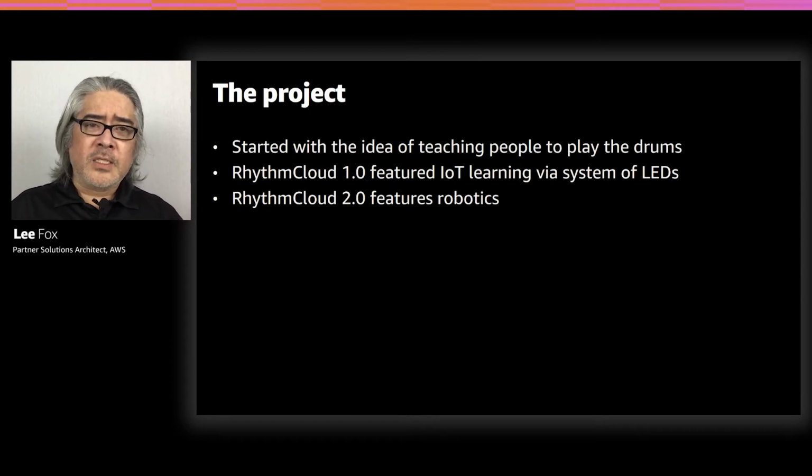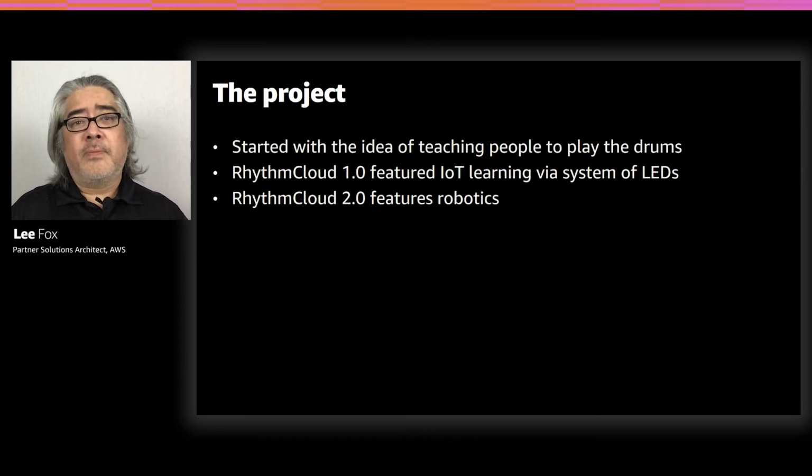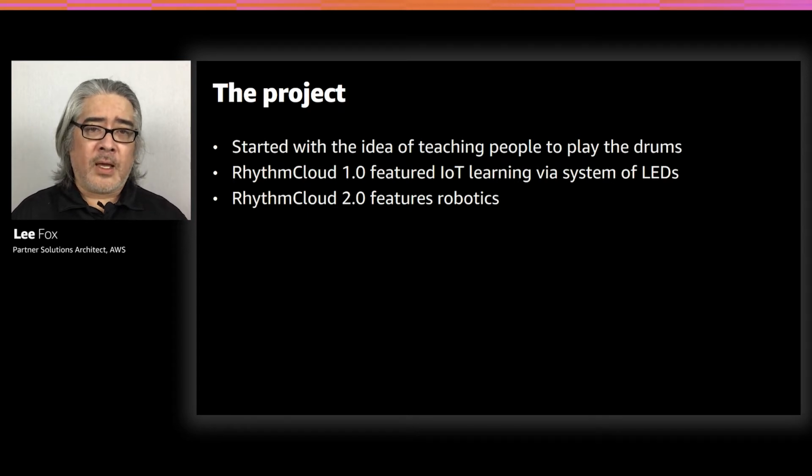It was a system where we used IoT and Greengrass to light up LEDs on each of the drums to tell a drummer, a student, when you were supposed to hit the drums. And then they would hit the drums, and we would be able to register that through sensors on the drums, and we can analyze it. It was a great idea, but it didn't quite work as great as it could have.